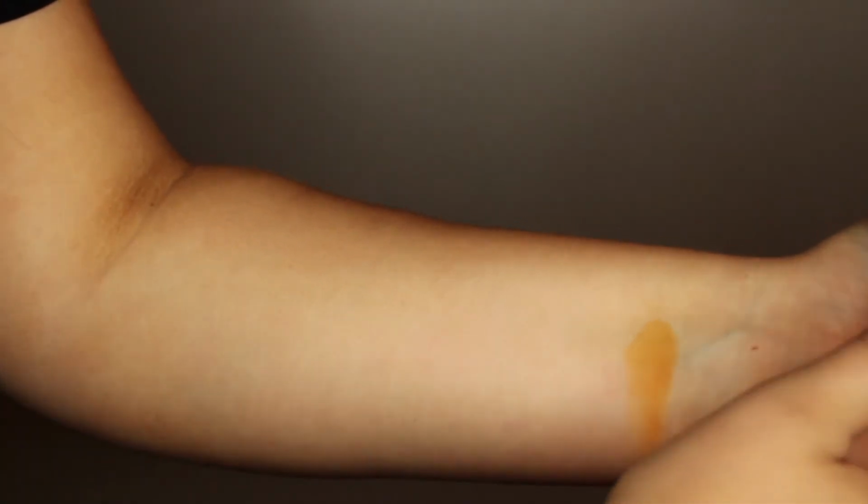Then I'm going to get into the bottom row, which is a little bit different. It's not so much browns. So this is the Coastal Scents Light Tangerine. I used this in my last tutorial. This color looks so pretty on my eyes. Any oranges, I love using orange colors because they look pretty on my eyes.